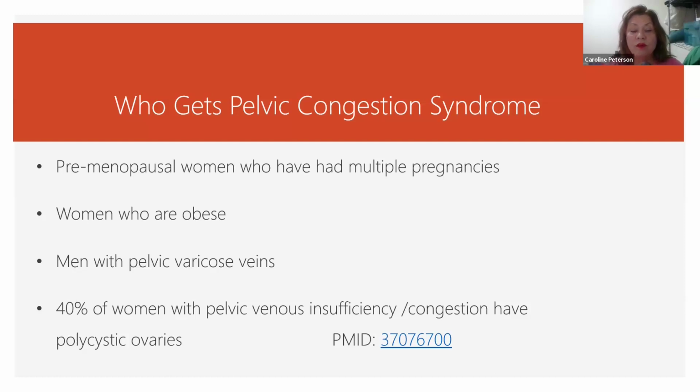40% of women with pelvic venous insufficiency or pelvic congestion also have polycystic ovaries. And so that's something that we have to always keep in the back of our mind, because in order to have a resolution of pelvic congestion syndrome, if a woman has polycystic ovaries, we would need to also address the polycystic ovaries, treat those, and help the woman heal from that, which is generally due to insulin resistance.